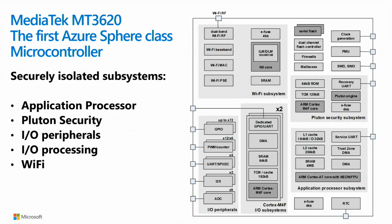Here's a block diagram of the chip. As you can see, there are 5 main processing systems on it. It's got an application processor for running the OS and the high-level app. The Pluton security core, which is where I'm getting to eventually. There's the group of I/O peripherals and their respective I/O processors, coupled with a set of dual I/O processors, as well as the Wi-Fi subsystem. I'll talk about each one of these.